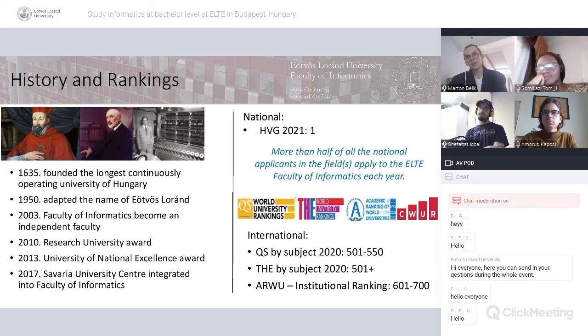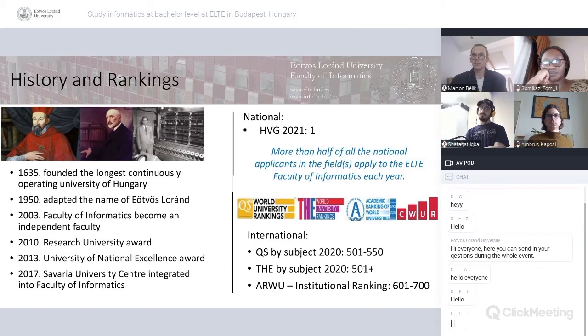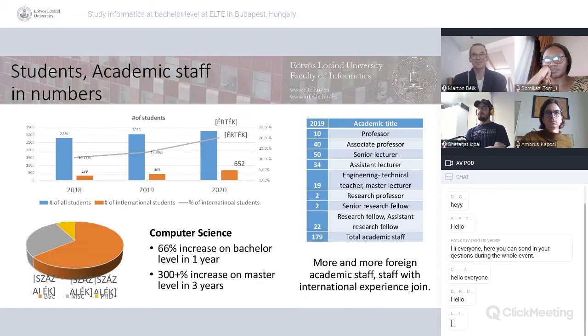What is very important for our faculty is that we joined and integrated a center called Savaria University Center, which is up north in the country. We are not only ranked very well in the national rankings, but also in the major international rankings. If you have a little time, I would advise you to look up these rankings and check us. You'll find us at all the important places. The university is growing: the number of students is growing, and also the number of staff.